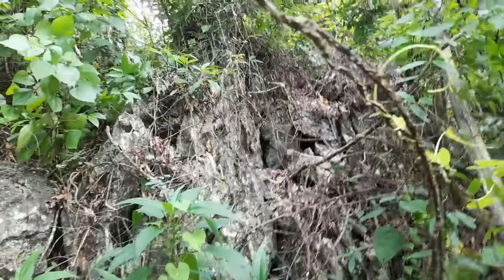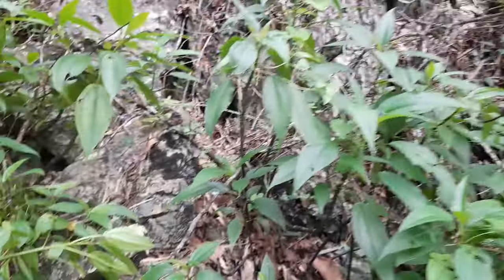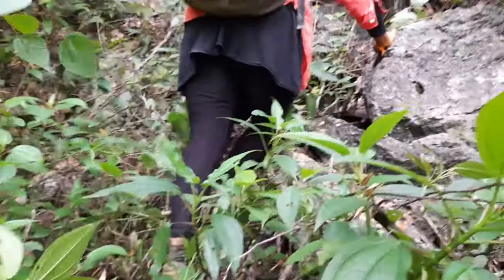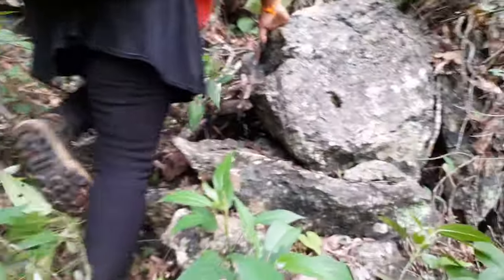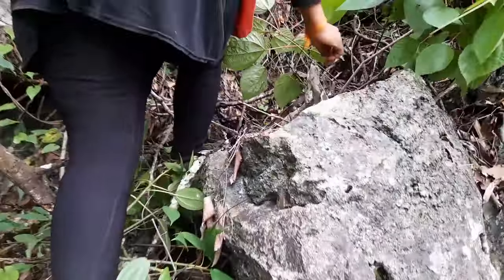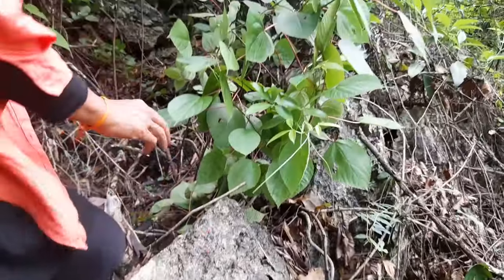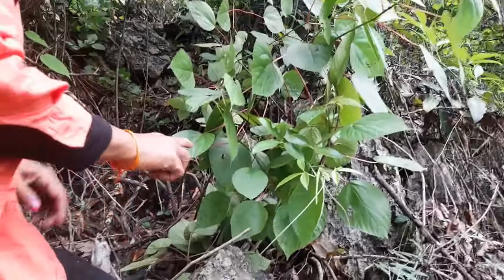We go slowly, slowly. You have to be careful. If you touch it, it's itchy. This one causes allergy.